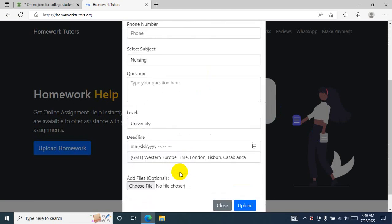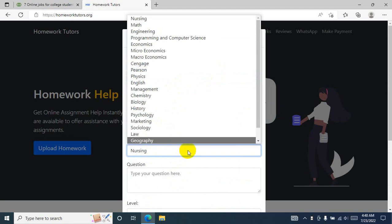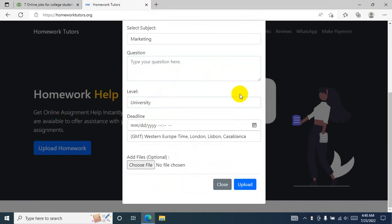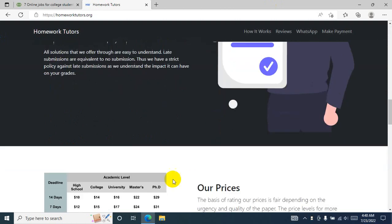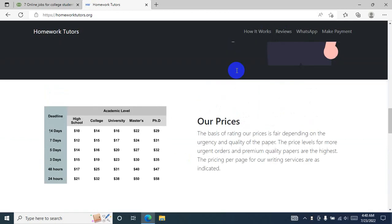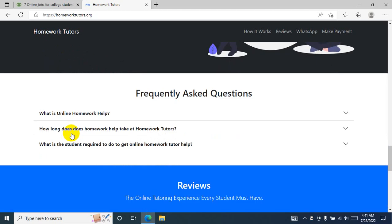When uploading your work there, you need to provide your name, email, and number, which subject you do, the question, answer, university level, and your procedure, and then upload it. Okay, when they accept this, you can check your email, and you can see their prices. You can check the prices there: high school $10, college $40, university $60. Yes, this is how you can earn more money online.